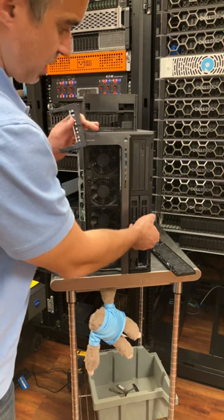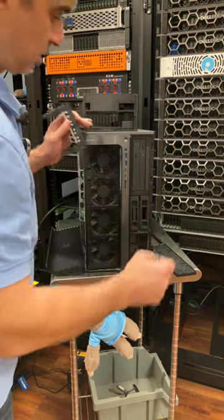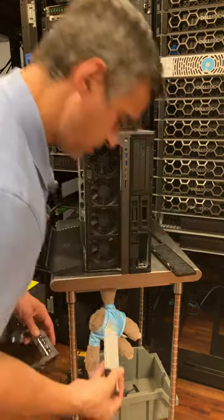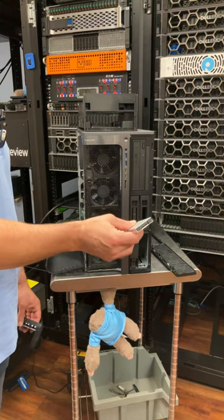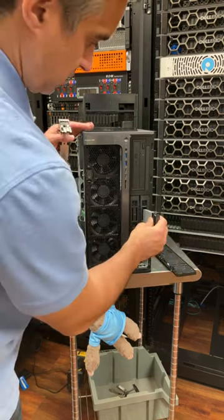How does this thing push out? Push in first. No, I was wondering how those guys are probably screwed in. Yeah. It's got this little connector and then goes to the NVMe backplane from there.